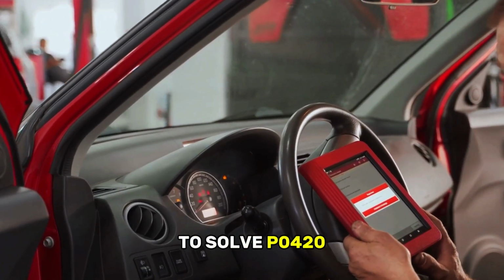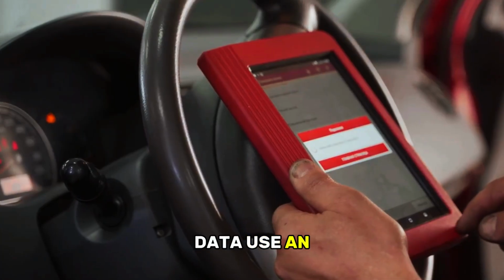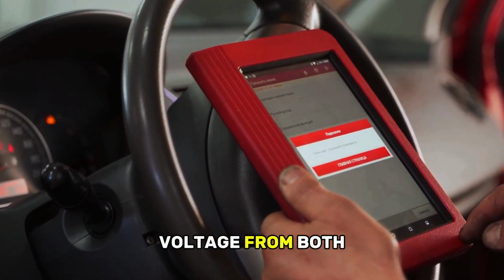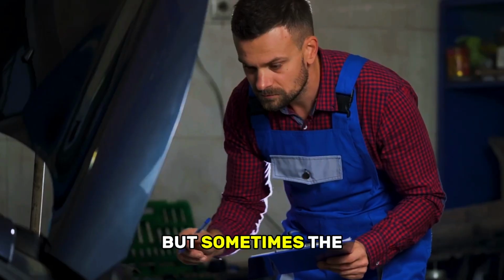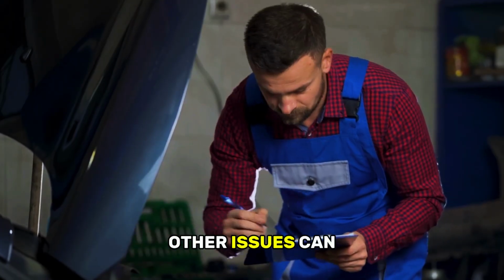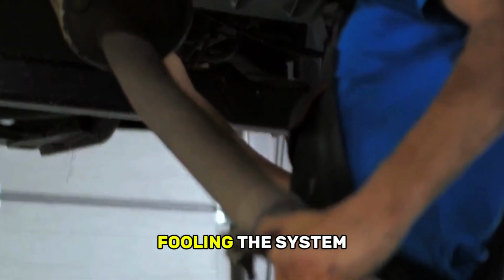To solve P0420, you need more than a code reader, you need live data. Use an OBD2 scanner to watch the voltage from both oxygen sensors. The upstream sensor should fluctuate, the downstream should be steady. If both sensors' readings match, the converter isn't working. But sometimes the converter is fine. Other issues can trick the ECU. Exhaust leaks between sensors let in air, fooling the system.